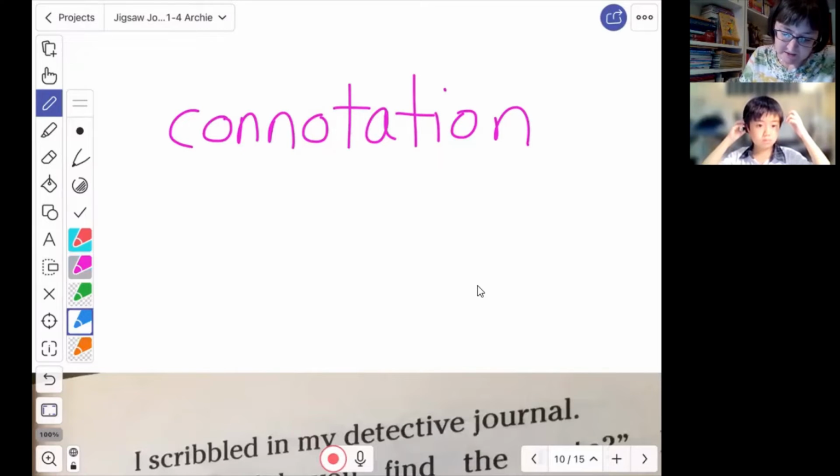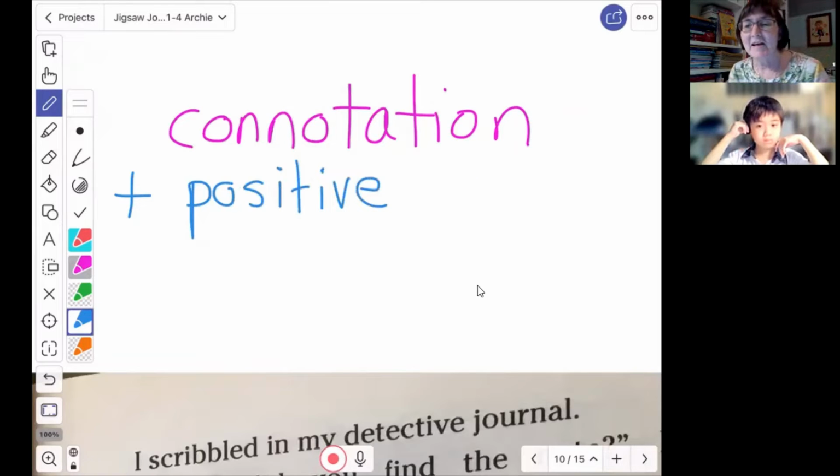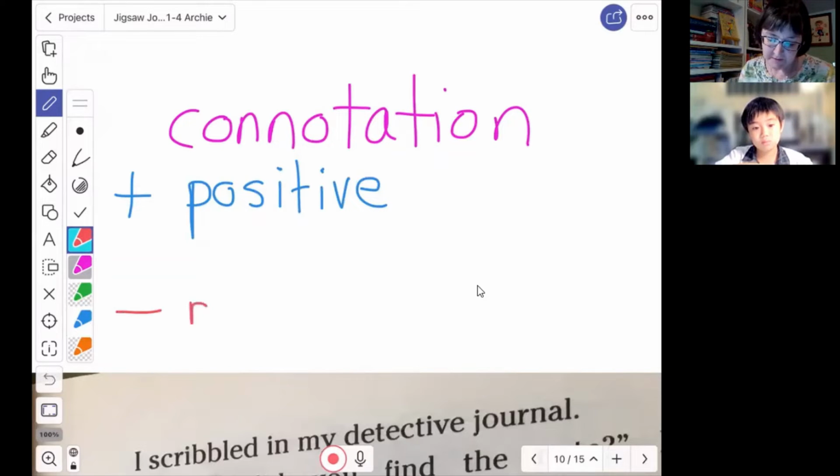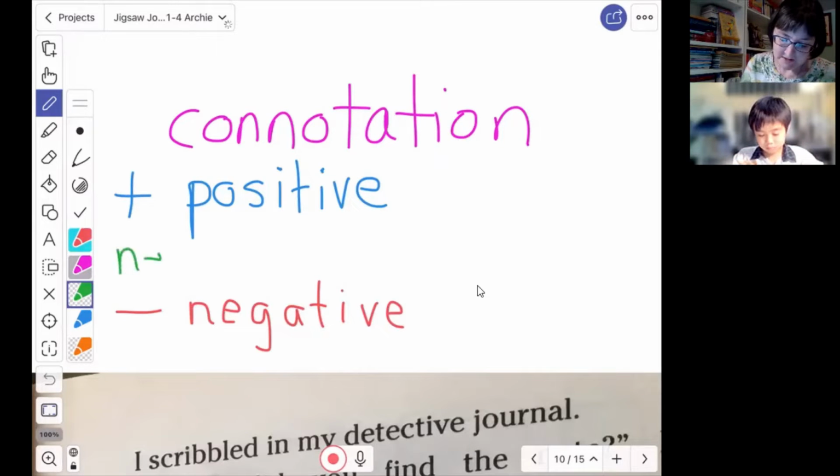So for a good connotation, and I'm going to use a plus for that because I think of a plus as positive, and a positive connotation makes us feel good. It's like giving someone a compliment and saying that's something really great about them. A minus makes me think negative, and negative makes me feel not so good. They're not so good feelings. So negative connotation is almost like an insult, like you're saying something bad about someone, you're criticizing them. You're not giving them a compliment. And then in the middle, we would just say it's neutral.